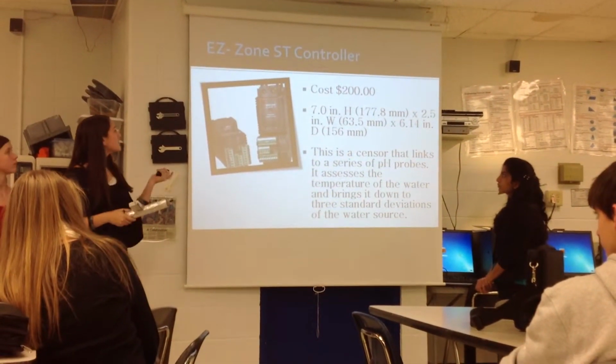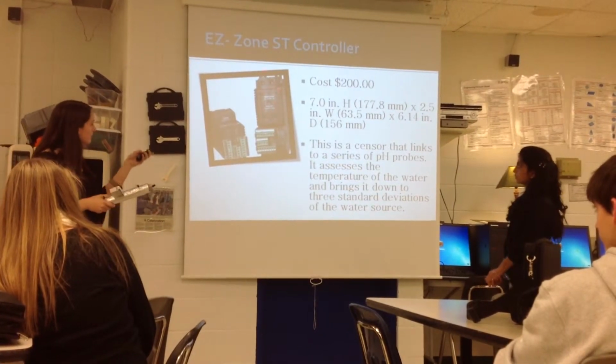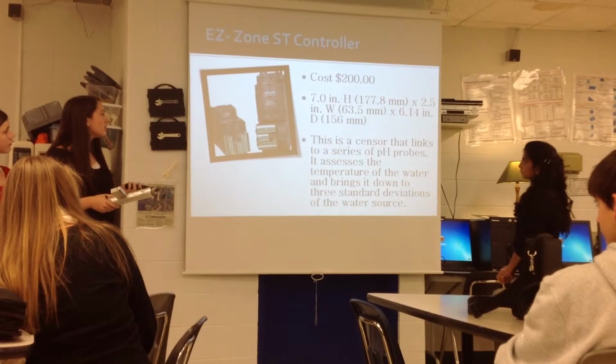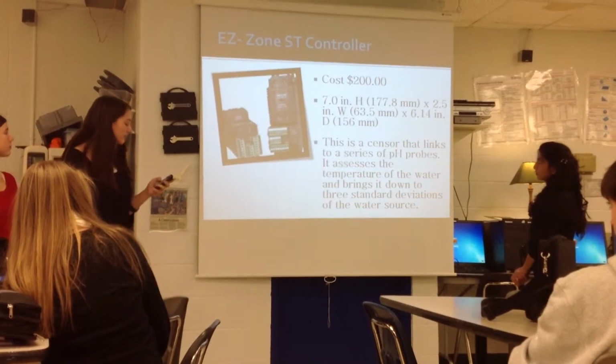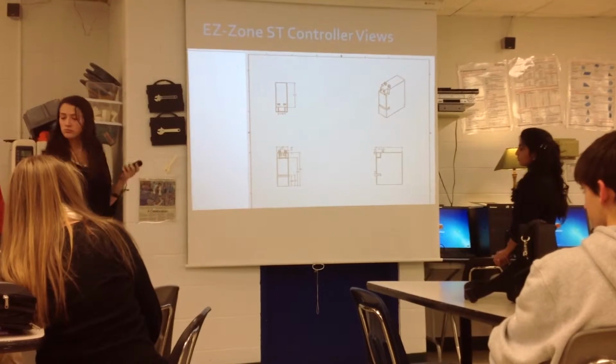So this one right here is the one we will be using. As you can see, it's 7 inches tall and all the dimensions. It costs $200, so that's part of it. These are the different views.